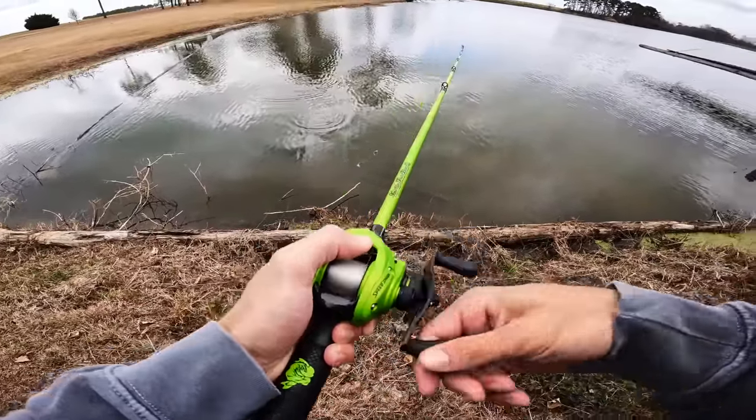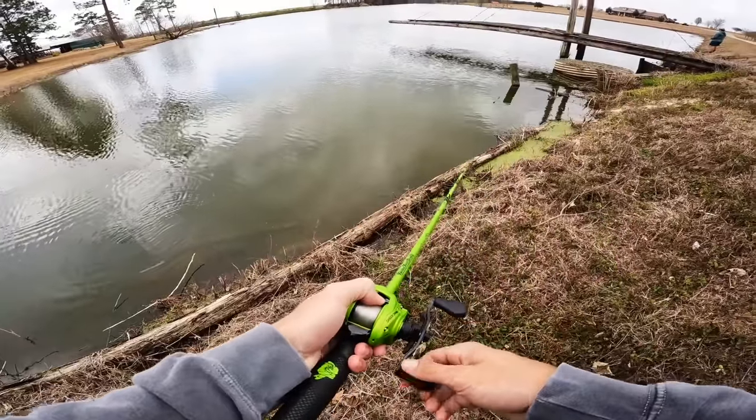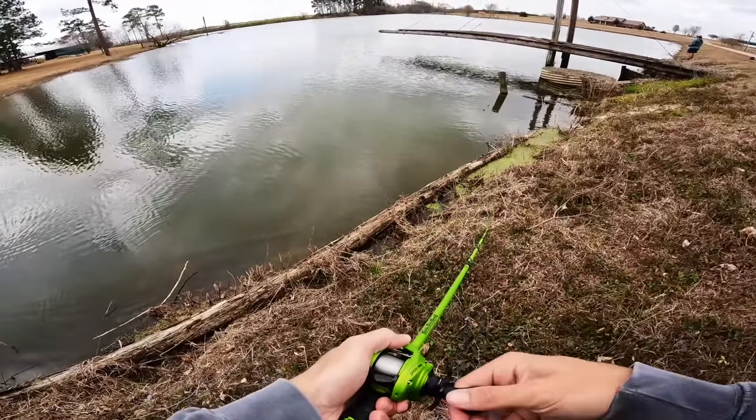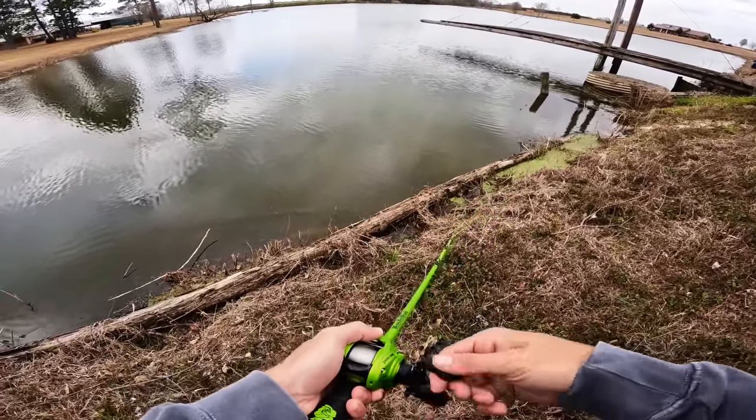I believe if I was throwing a worm or a jig, we might not even get a bite. But something with some vibration and something that's moving fast, I think these bass are gonna turn on if it goes past their face and they want it bad enough.